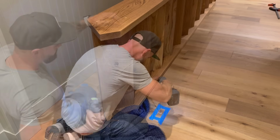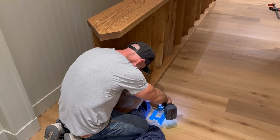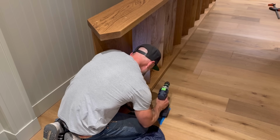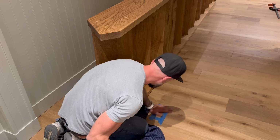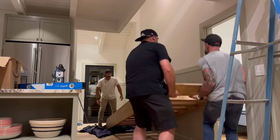This is so you can attach the bottom of the stairs to the floor, eventually. Once both holes are drilled, you take your giant drill bit and you pound it into one of the holes, kind of like this, until it's flush with the top of the floor. That'll come into play later.